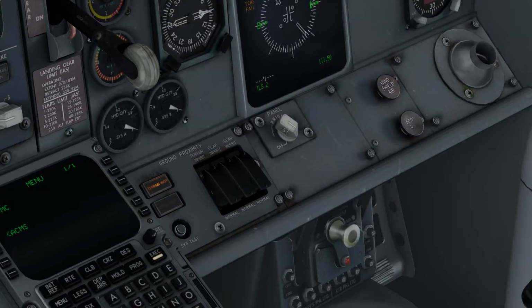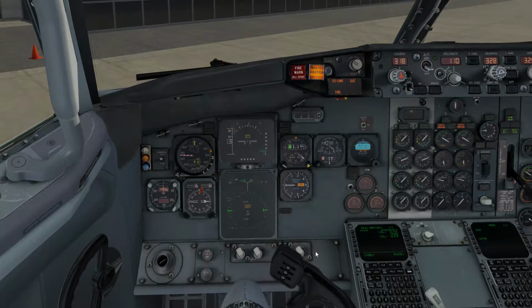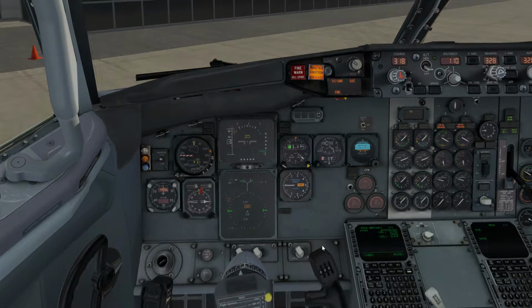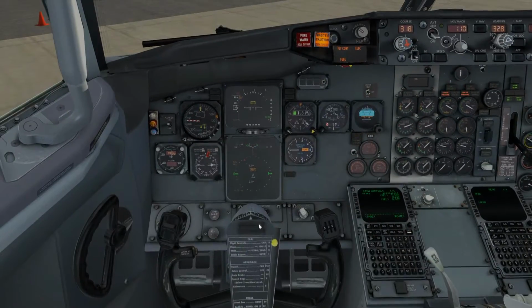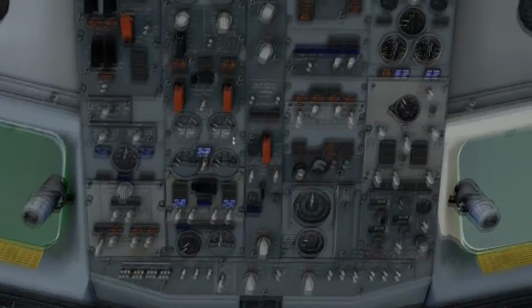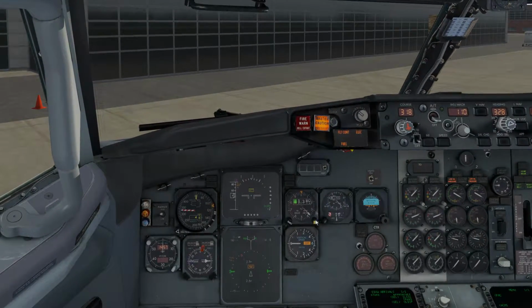Go ahead and light up the panels now. Let's get the aircraft all ready to go. Okay, so I don't know what happened there with the joystick. So we've got our panels now. We're just waiting for the IRS to be done, and then we'll all be set to come out.